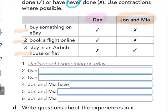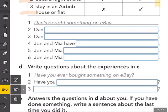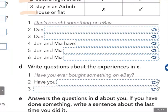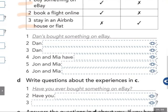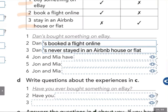Now, let's have a look at number 1. It's the example. Now, Dan's bought something on eBay. Now, number 2, book a flight online. Yes, he has. Let's see. Dan's booked a flight online. Number 3, stay in an Airbnb house or flat? No, he hasn't. Let's see. Dan's never stayed in an Airbnb house or flat.